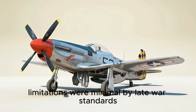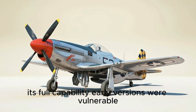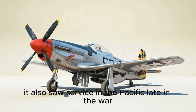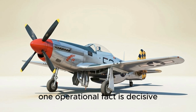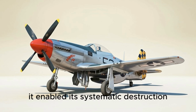Limitations were minimal by late war standards. The aircraft required experienced pilots to exploit its full capability. Early versions were vulnerable without proper escort doctrine. The Mustang operated primarily in the European theater. It also saw service in the Pacific late in the war. Its impact was strategic rather than tactical alone. One operational fact is decisive. The P-51 did not merely fight the Luftwaffe. It enabled its systematic destruction.